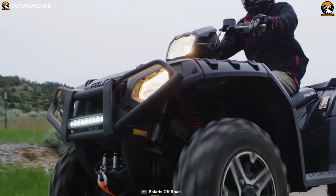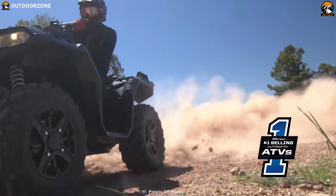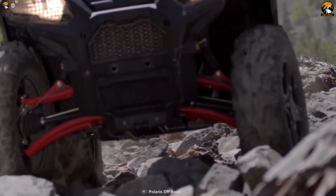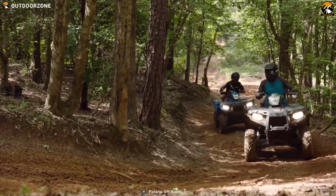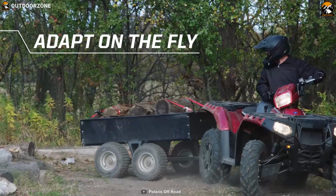Introducing the Polaris Sportsman 570 EPS. The best-selling automatic 4x4 ATV of all time is back with epic riding and legendary handling to give you an advantage on any off-road terrain. It comes with a liquid-cooled 567 cubic centimeter 4-stroke single-cylinder engine, which delivers excellent power and enables you to conquer any steep hill or carry heavy loads easily.